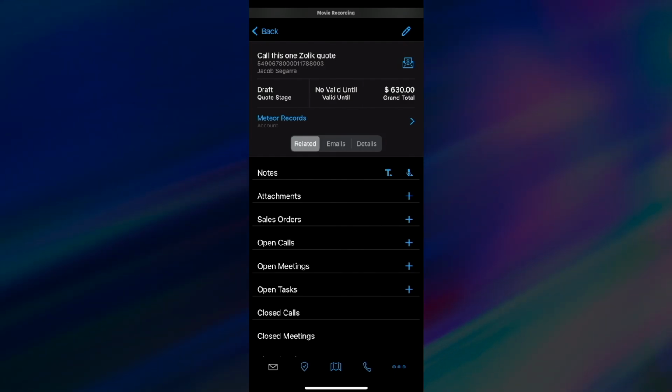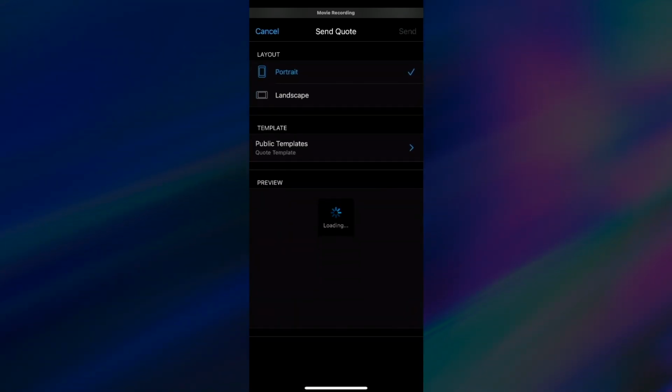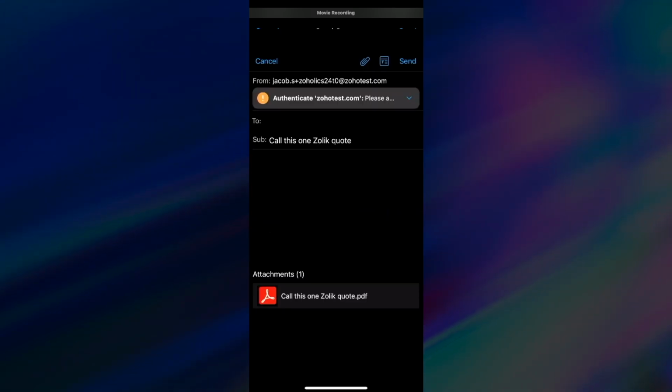Let's go to this quote. I'll tell the customer, hey, check your email. I'm sending it to you right now. So I can grab my quote templates. Seems like I only got one template on this account. It's going to populate with that quote information, with the client's information, and I can just click send.